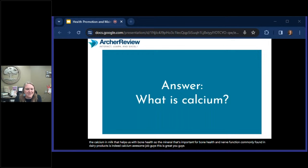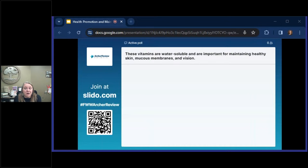All right, these vitamins are water soluble and are important for maintaining healthy skin, mucous membranes, and vision. So there must be more than one that are water soluble and important for maintaining healthy skin, mucous membranes, and vision. Interesting. What do you think?